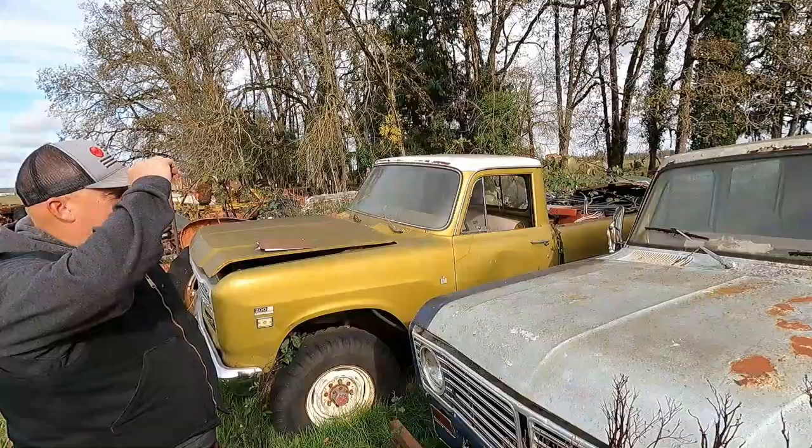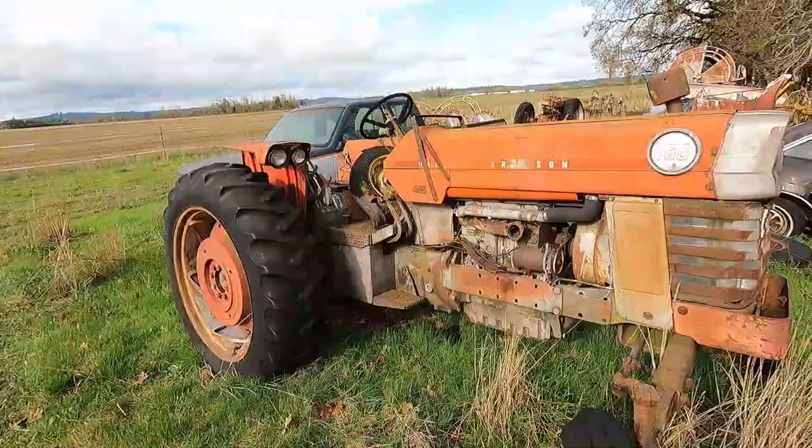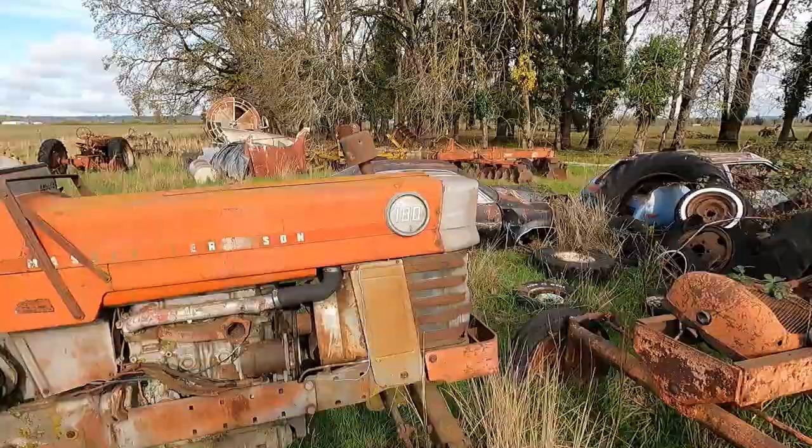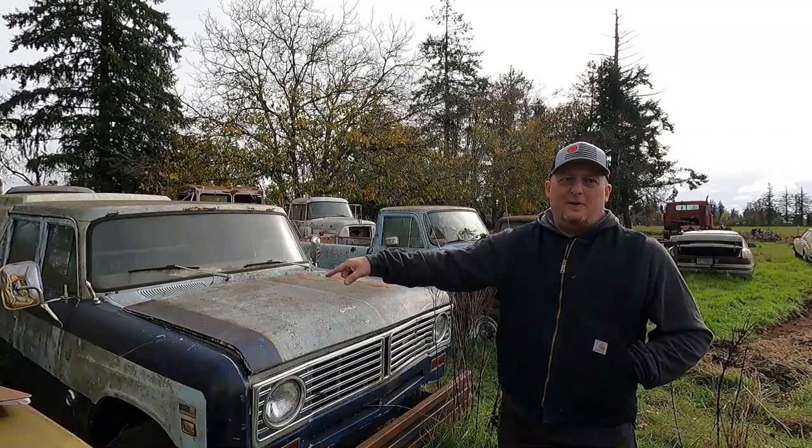What year is that? This is a 70, actually I have it on the list. This is a 75, so this is the very last year they made them. But he's into a little bit of everything, it looks like. Yeah. Well, he's a farmer of the Depression era, which means if anything broke, you saved it, because in the future, if something else broke, you might be able to use parts from the other thing that broke to fix the current thing that's broke.